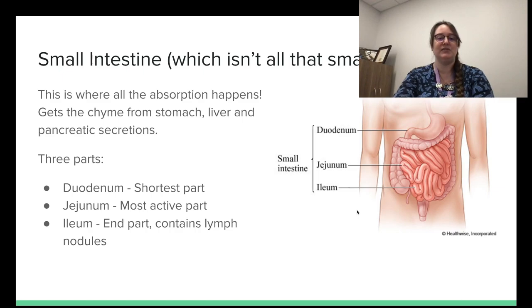It gets the chyme from the stomach, and the liver and pancreatic secretions, puts it together and turns it into basically everything we try to suck out of it. There are three parts. The duodenum is the shortest part, it's literally just this bit right here. That is where everything's dumping in to buffer the stomach acid so we don't have stomach acid coming down and hurting us. This is where the pH change happens. It goes from a pH of about 2 to a pH of, I believe, 6. Double check that in your book.